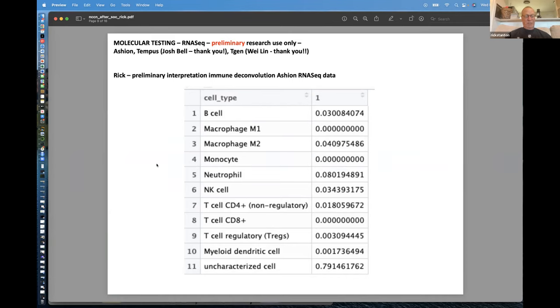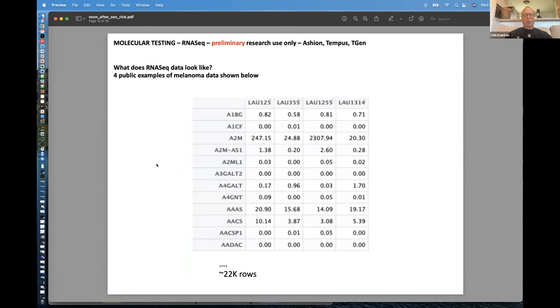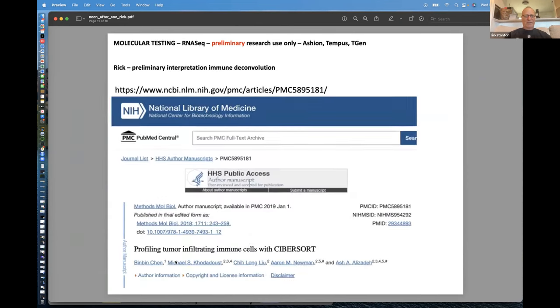This is from RNA-seq data. Okay, then just real quick, what does RNA-seq data even look like? Here are four public examples of melanoma where you have the gene names and then the relative abundance of these four. Each column is a patient, and you have roughly 22,000 rows, and that's what the data looks like.